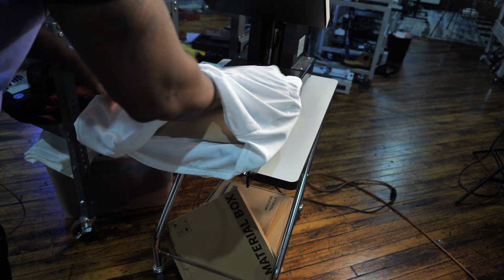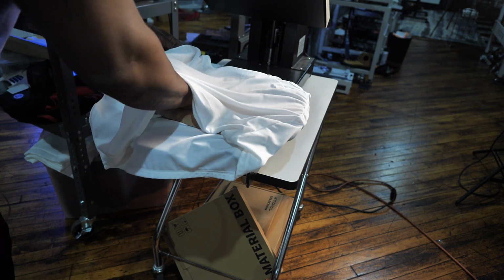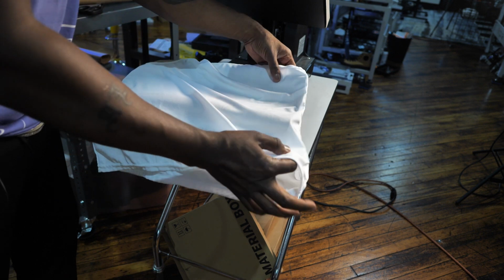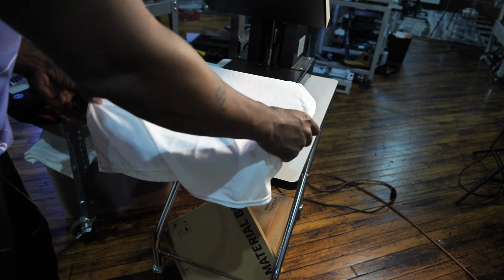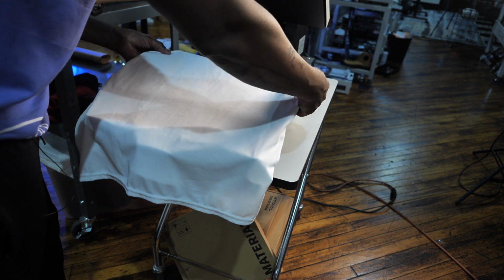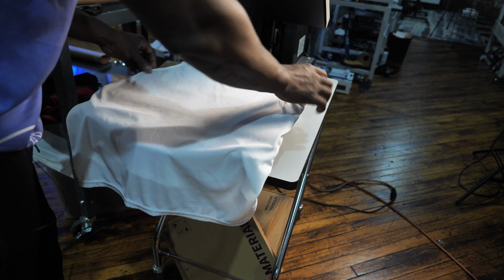And this is the tedious part about sublimation, because with every part that you sublimate, you have to put some butcher paper in there, right? And you have to remove the butcher paper, and you can only use the butcher paper once. You can't use it again, or else you'll sublimate, you'll ruin your garment. So there you go, put that into place. Got that in place right there.